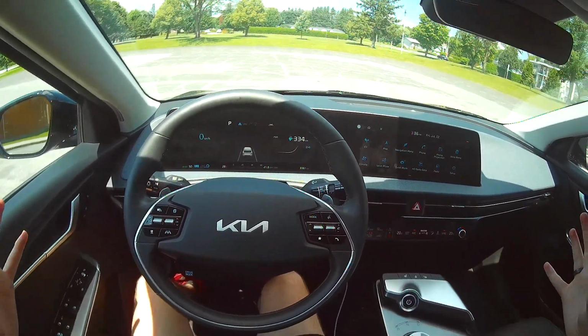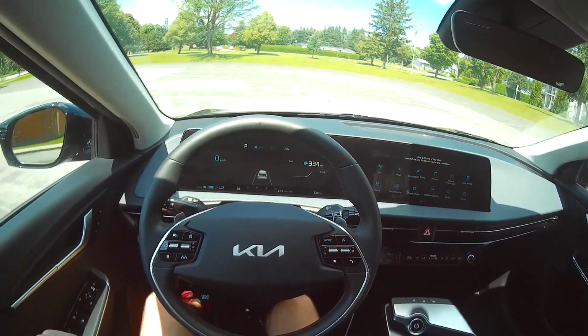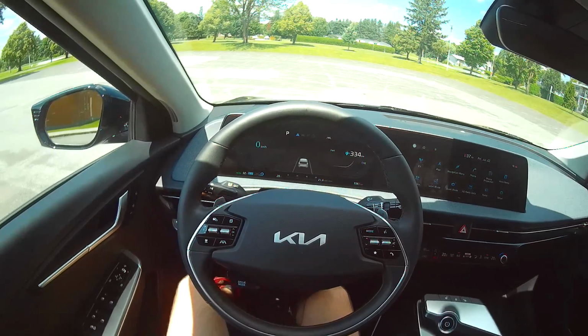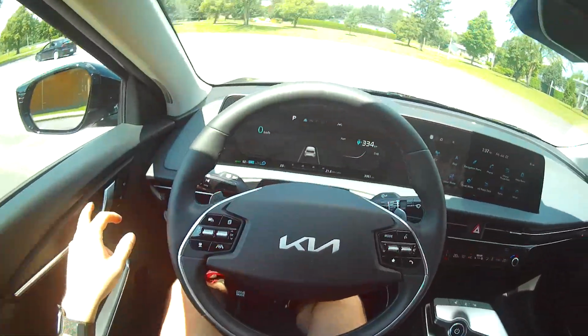Today we have a special vehicle, a new vehicle, a 2022 Kia EV6 all-wheel drive. So we're going to do the exterior first, we're going to come back to the interior, and then we're going to just run through the driving, how it drives, and we're going to take a look at all that stuff. So let's get started. Let's do the exterior first.